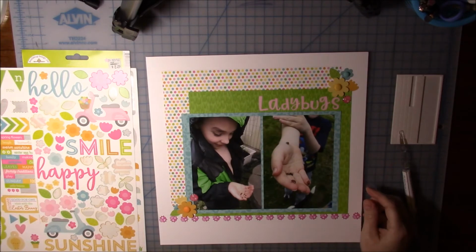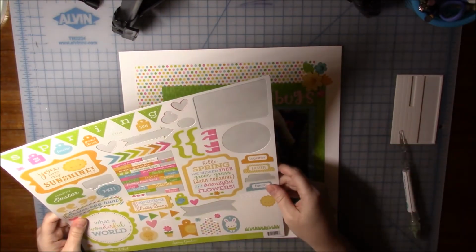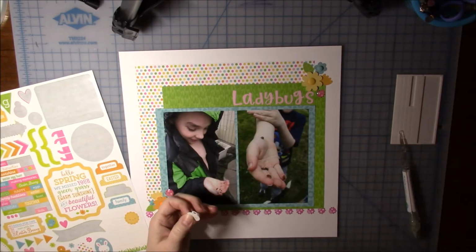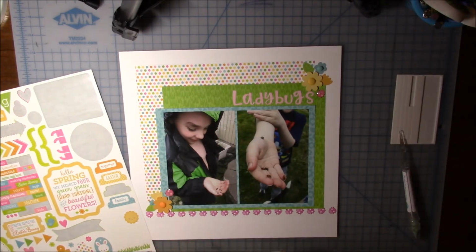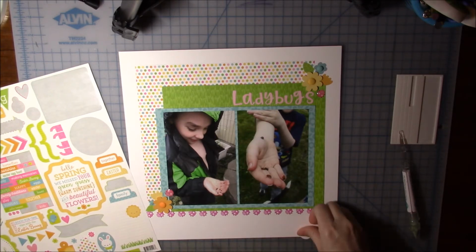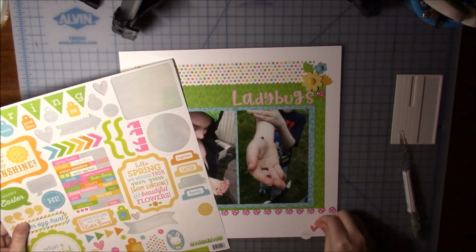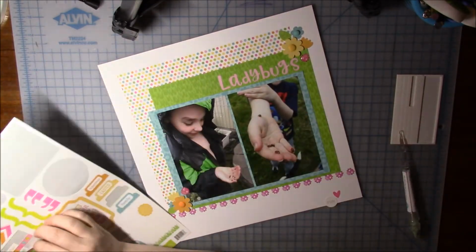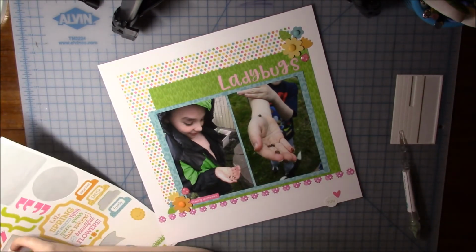I don't think I had too many of those left, and I figured I would just go ahead and get them all used up on this page, since I probably won't be doing another ladybug page, but who knows, I guess. But then there was another one of those tag stickers, and it said fun on it, and I don't know if you saw me just a second ago, I went ahead and cut the circle off that made it into a tag, and so now it's just like a circle element, and that is where my third cluster is going to go.